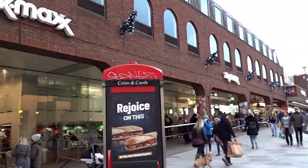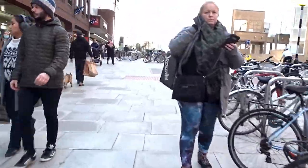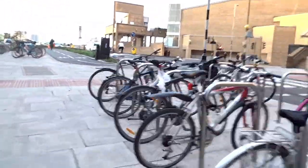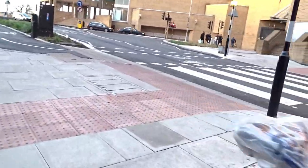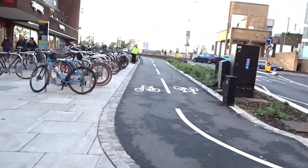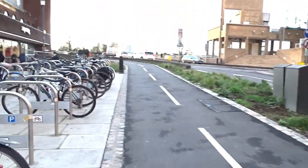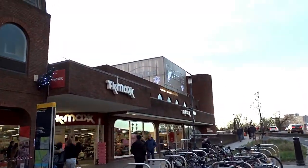Past TK Maxx. All the way onto the Kingston Bridge, where you can go to Hampton Court, Hampton Court Palace, Hampton Wick, Bushey Park. By the Kingston Riverside.